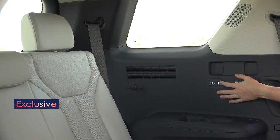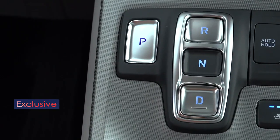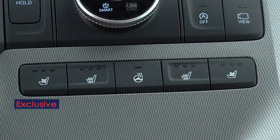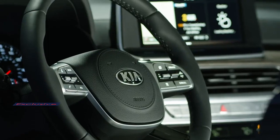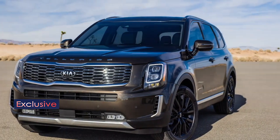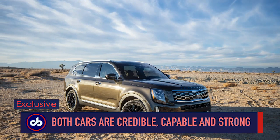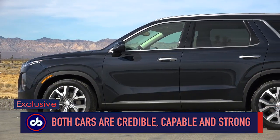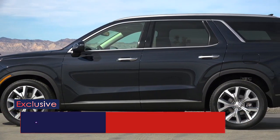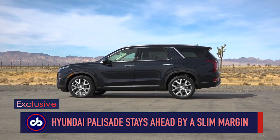So, which one wins? Well, it's close, very close. But the great thing is that despite being the same car on so many levels, the two have wildly different character and appeal. And so, while the Telluride is way sexier, the Palisade is the better car overall, both for its drivability and its luxury offering. But I still believe there's a very strong case for both cars to come to India anyway. The Palisade, though, may have the stronger case here, but only just.